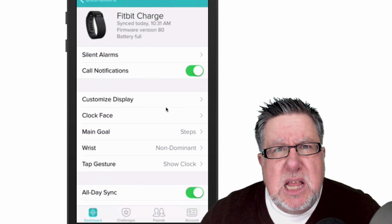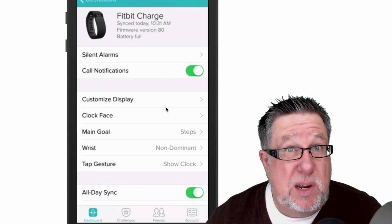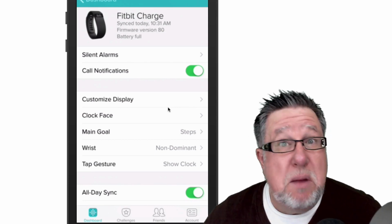At the end of the day, I like it. I've been wearing it now for just a couple of weeks. It's not super long, but it's something that I would recommend at this point.